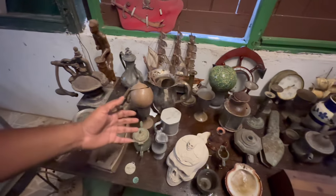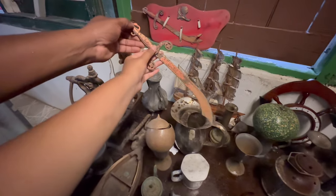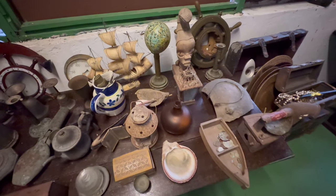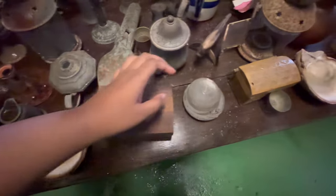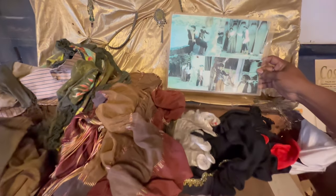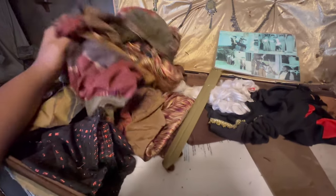Stuff you see in souvenirs. Wow. And this is what they used in the actual filming. Wow. And the little chests as well. Oh my gosh. So all these are costumes that they used in the film. You can see on the pictures. Wow. The actual costumes that were worn. Yeah, Jack Sparrow clothing.